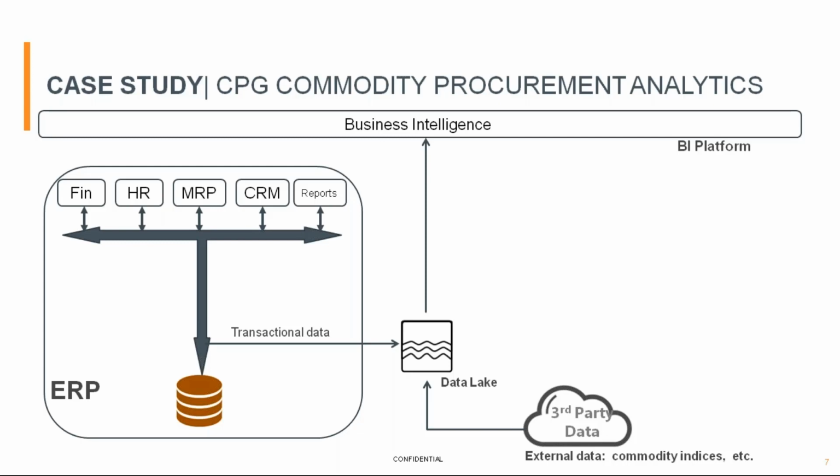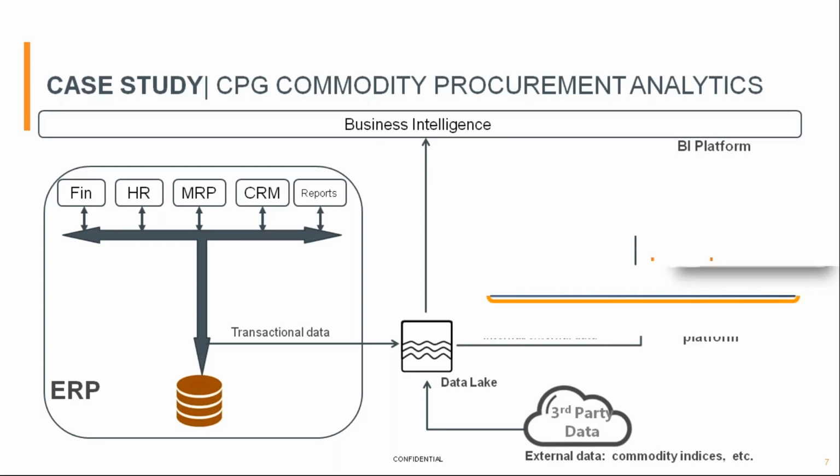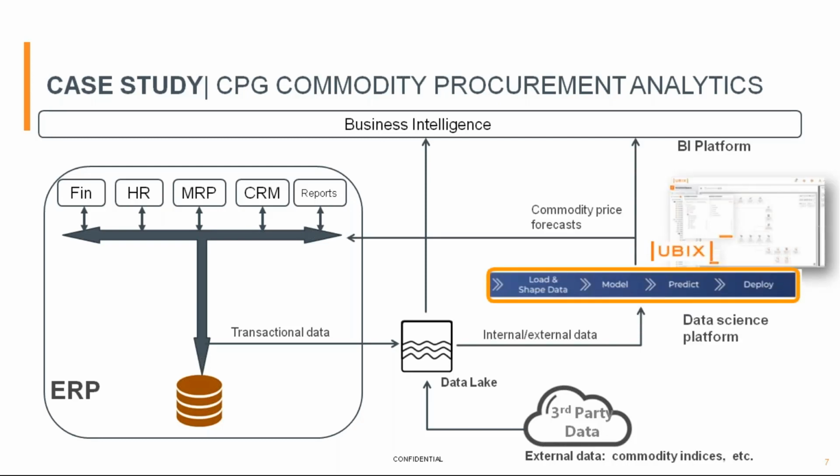On the one hand, they buy proteins on the open market. On the other hand, large retailers are putting pressure on price. And he was looking for a way to use analytics to help his procurement team make better buy decisions. And he recognized that his analytic foundation was missing a key part of his architecture, namely a data science platform, to combine both internal procurement data with third-party external commodity price index data, USDA data, to create models that forecast commodity prices going forward. The output of Ubics feeds both the ERP reporting module as well as Power BI as our analytic workbench.